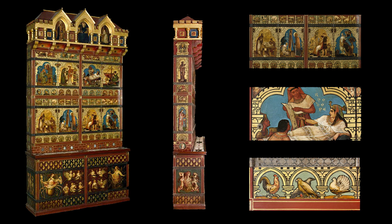We've also got another piece of furniture in this room, which was made for William Morris, which is on the other side. It's a wardrobe, which was presented to William Morris on his wedding to Jane Burden in 1859 in Oxford by his friend Edward Burne-Jones. So this cabinet works very well with that piece of furniture.